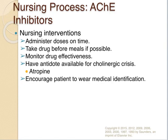Some nursing interventions for these medications. Every dose must be delivered on time.